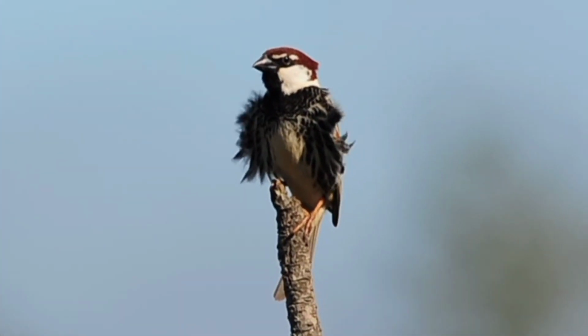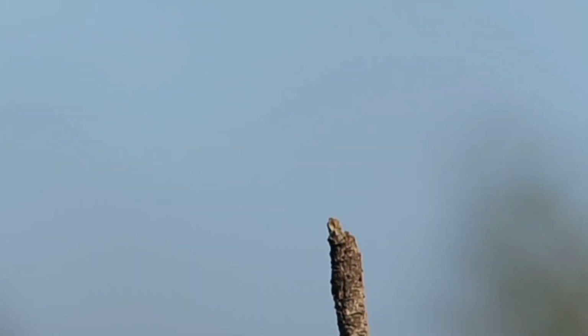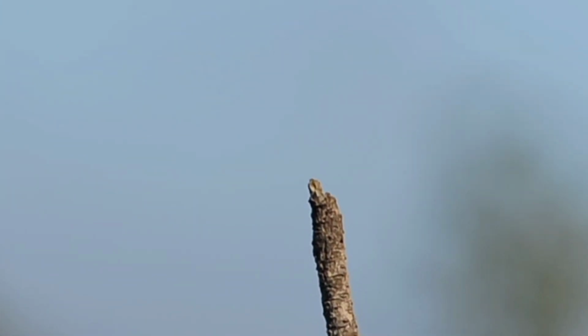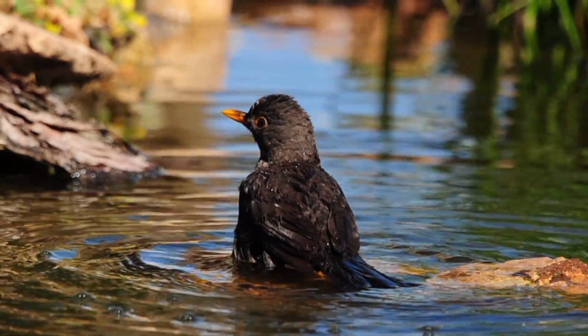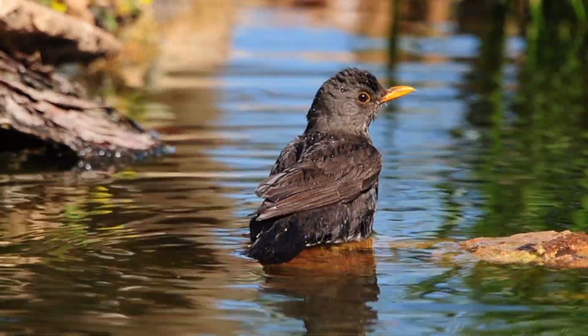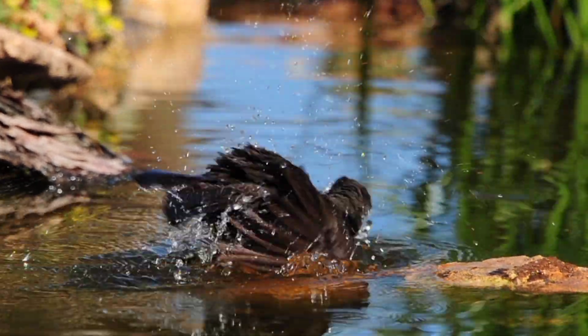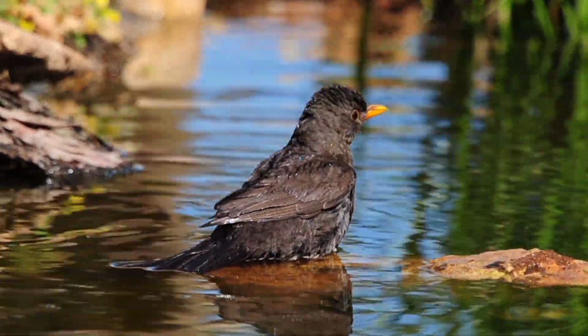Oh, there's a treat. We've got a Spanish sparrow here. You can tell it's the Spanish sparrow by the brown head and the beautiful dappled front. The blackbird has come down for a bath now. This is one of my favourite sights to watch when the birds are bathing. It's so beautiful to see.